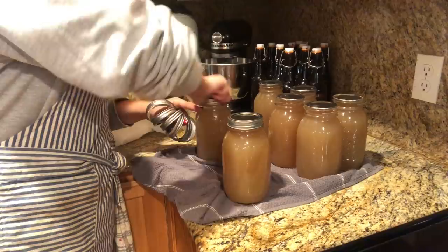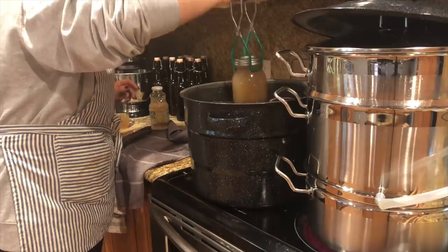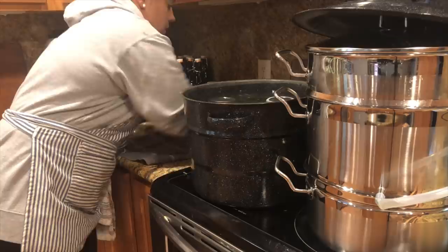I did decide to go ahead and add a tablespoon of lemon juice to each one of these. Just to be safe, I wanted to be safe. And I actually can fit 2, 4, 6, 7, 8 in here, so I gotta get one more filled up. Oh no, I can't. Just kidding. There. So for where I live, this needs to water bath can for 20 minutes.